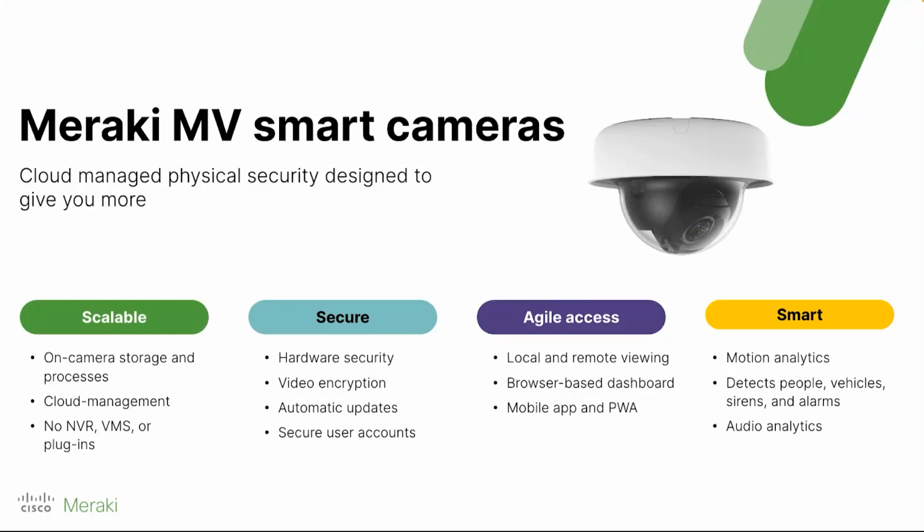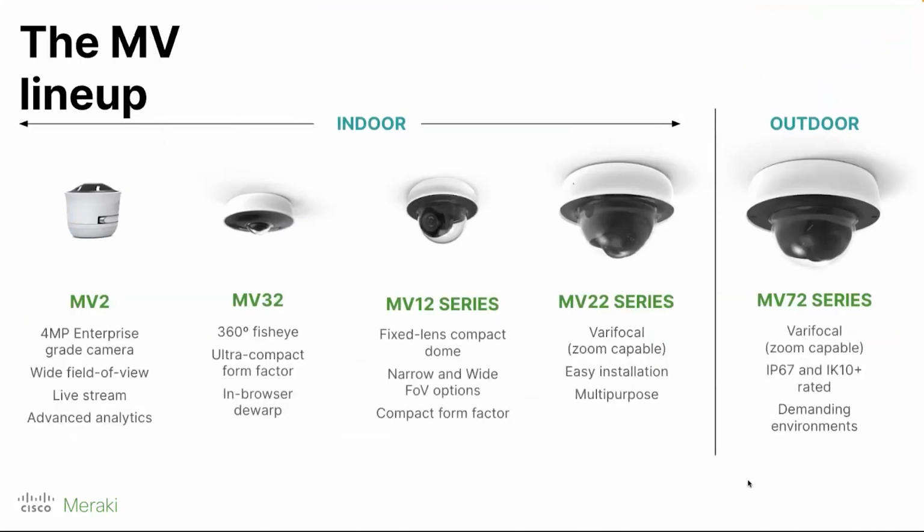Agile access, so not only do we have a dashboard viewing platform, but we also have a Meraki Vision portal, as well as a mobile app that really makes it easy for any end user to use these cameras from wherever they're at. And then on top of that, we consider these cameras almost as mini edge computing devices, as they come with Qualcomm chipsets built in, again, being able to deliver really powerful analytics and different unique outcomes, such as license plate recognition, suspicious object detection, PPE detection, which we'll dive into here in a little bit.